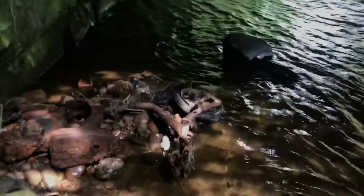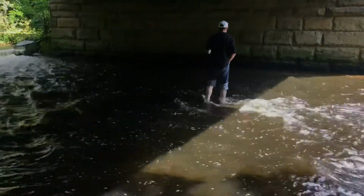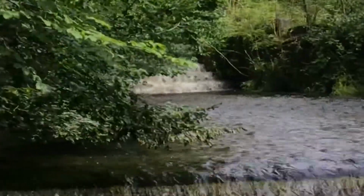But yeah, there's also what looks like an old bike, like an old moped. Don't know how long it's been that. Really rusty. As you can see, Sean there trying to get across to the other side, we're snatching him. And now we're going to try and get up there. Might be too sketchy, we don't know.